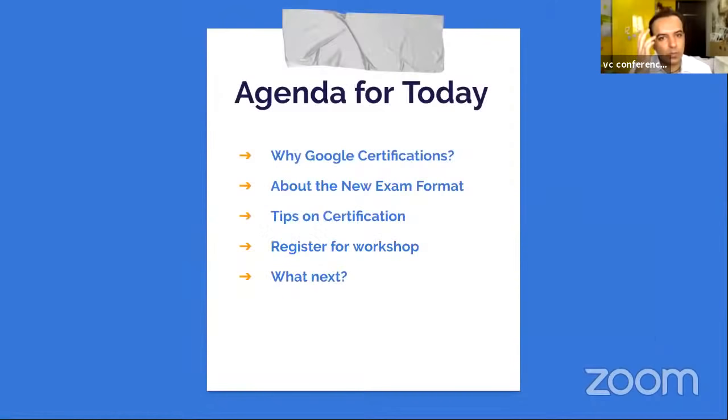So the agenda for today is why Google certifications, and the new exam format. It's totally different. It's a brand new exam launched in May and the first week of June. It also checks your practical knowledge as well as your theory, so it's a different exam format. I would also provide valid tips on certification, and you could register for the workshop which I'll be doing after the presentation, sometime next week or so, because some teachers might need preparation for the exam, and I'm more than happy to train as many as them.